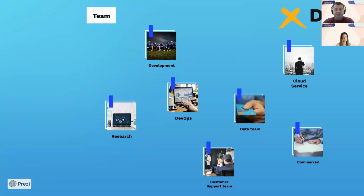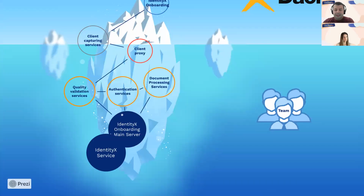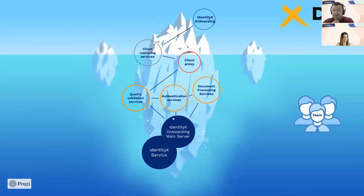And lastly, of course, we have the commercial team, who is not only monitoring all these things, but is also communicating to the potential clients, offering those new services, offering new algorithms that are introduced. So basically, this is the whole picture of the team who is usually behind the development of these services.